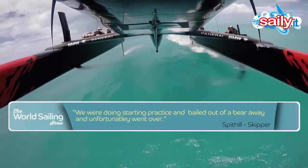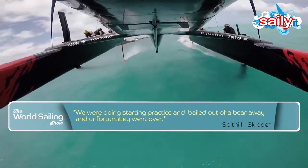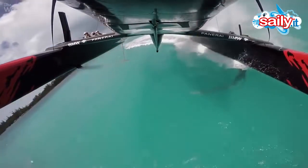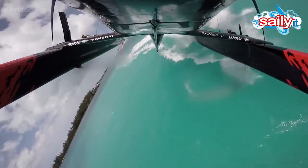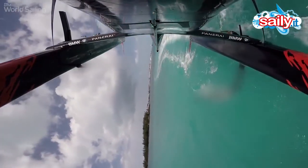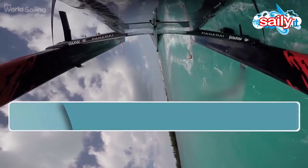With just weeks to go, teams are tuning up their final race machines for the America's Cup. Thousands of man-hours and millions of dollars have been poured into each boat, and teams are only allowed to build one. So when this happens, heartbeats go through the roof.